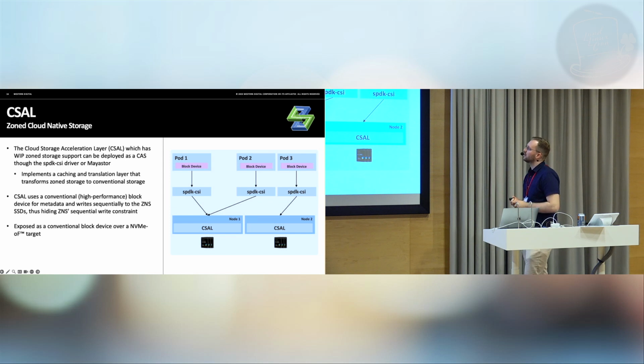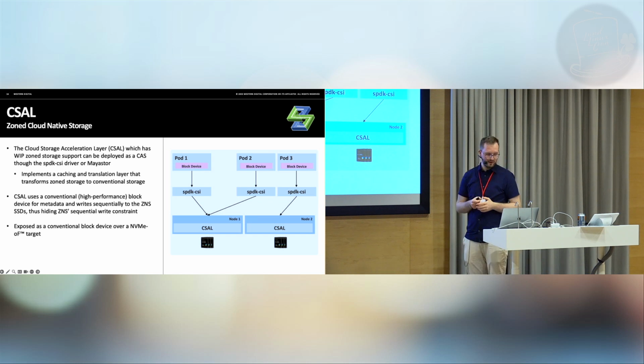Yes, and there is also an SPDK container storage interface, and it basically acts like Longhorn. We can spawn pods on different nodes and access through NVMe over Fabrics that CSAL target on a different node. And as a user, you will then receive in your pod that conventional block device over NVMe over Fabrics.